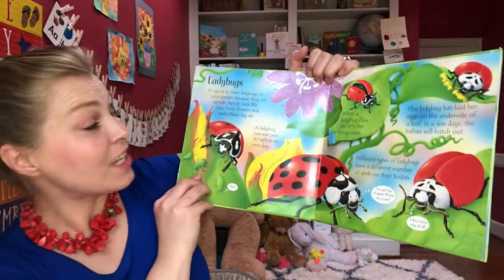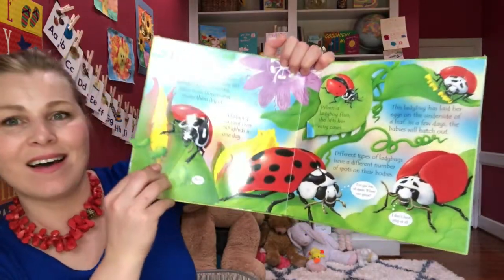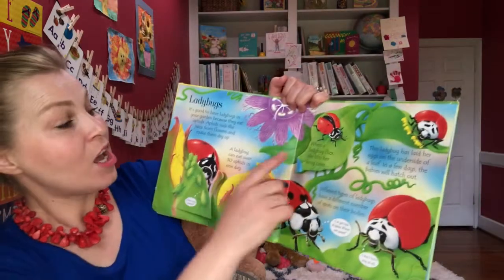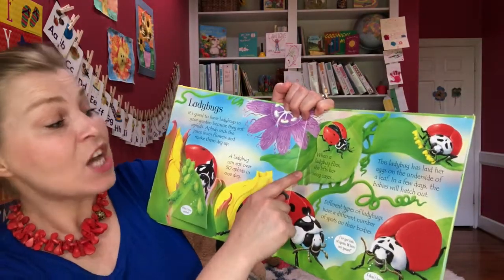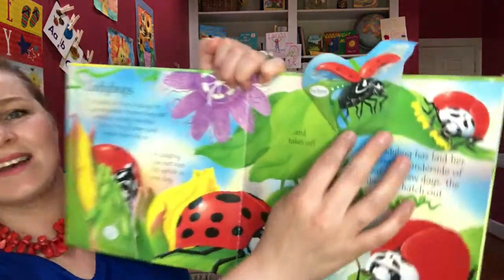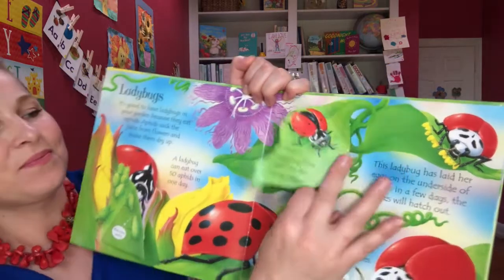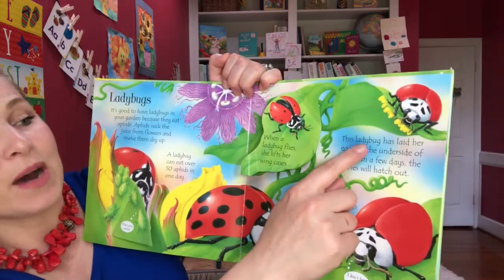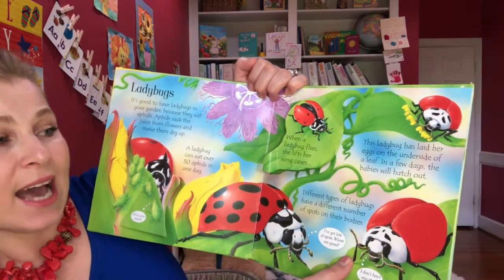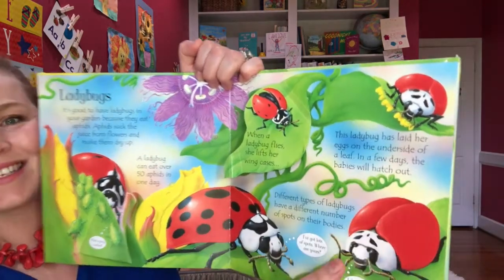A ladybug can eat over 50 aphids in one day. That's amazing. That's a lot of food. When a ladybug flies, she lifts her wing cases and takes off. I'm flying. This ladybug has laid her eggs on the underside of a leaf. In a few days, the babies will hatch.